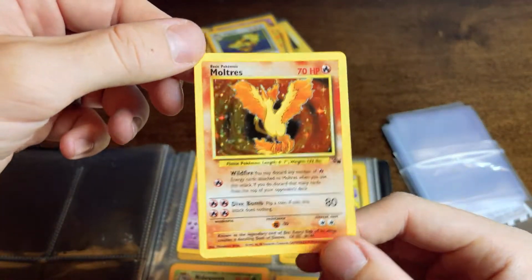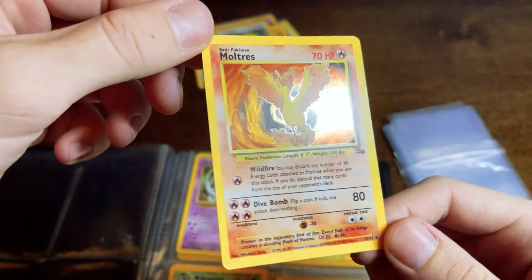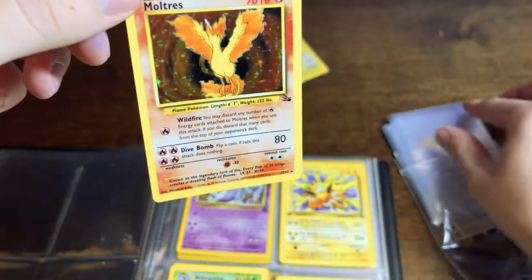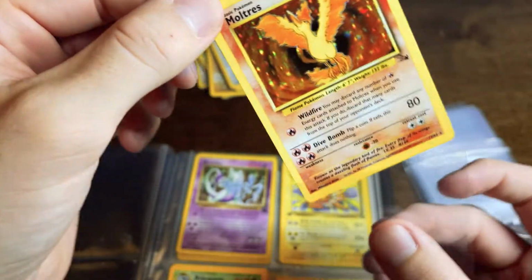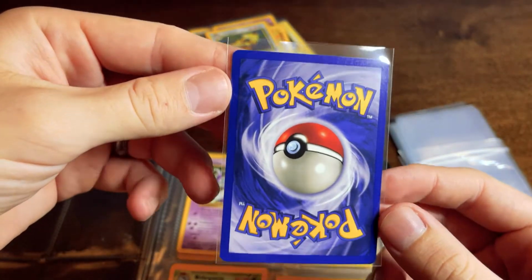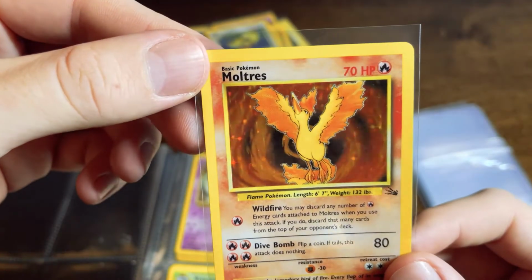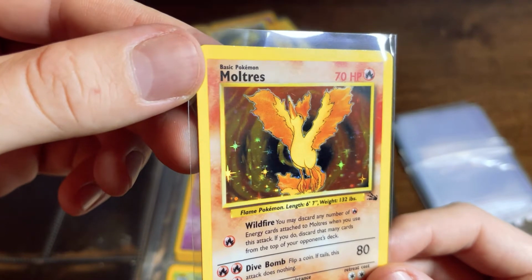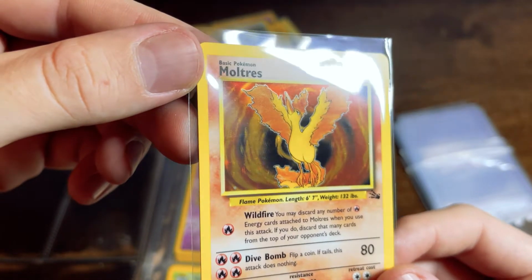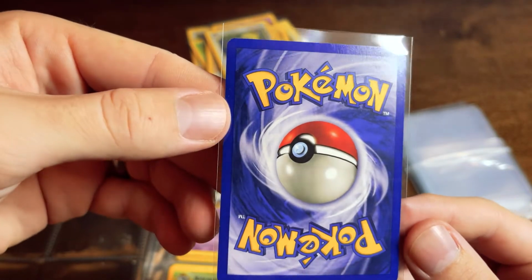So we still haven't gotten to that heavy hitter card I was telling you about. So now we have a Fossil Moltres holographic. Yeah, this one's really cool. Let's see the back. Back looks perfect. This one has a chance at a 10. I don't see anything on the holo. This one has a chance at a 10 because it really doesn't have any white spots.